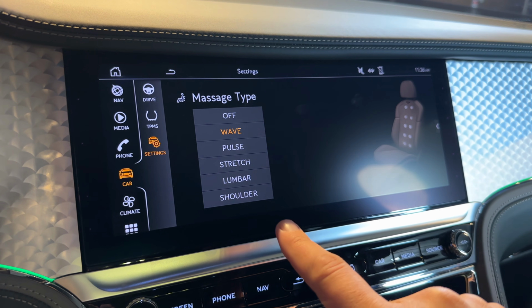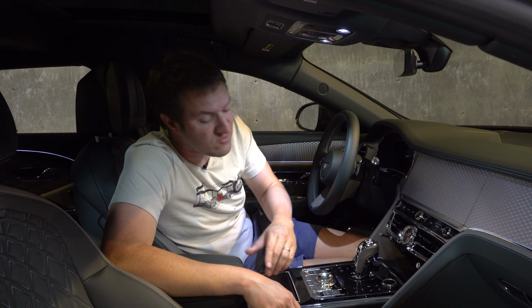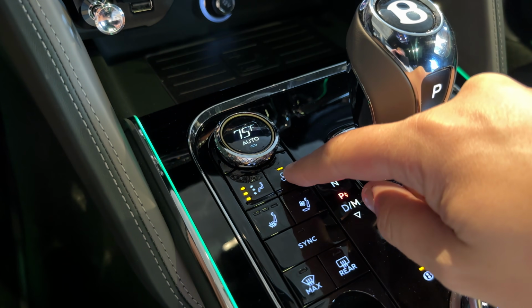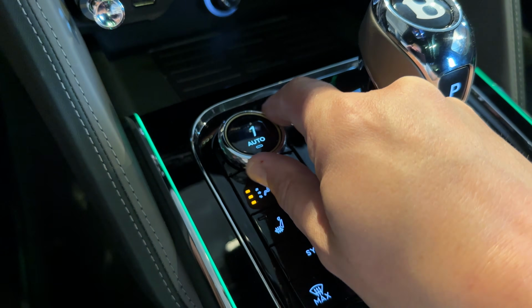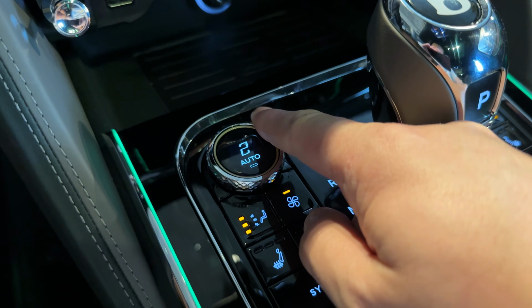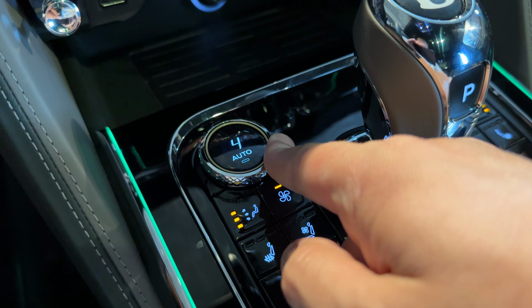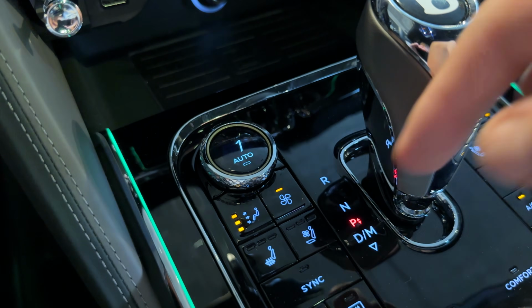But even more annoying is the climate-controlled fan speed. To change that, you have to press the fan button in the center console, and then a menu pops up in the screen where you can actually adjust the fan speed. It's a two-step process just to make that change. It's a little annoying, particularly considering just how many buttons this car has.